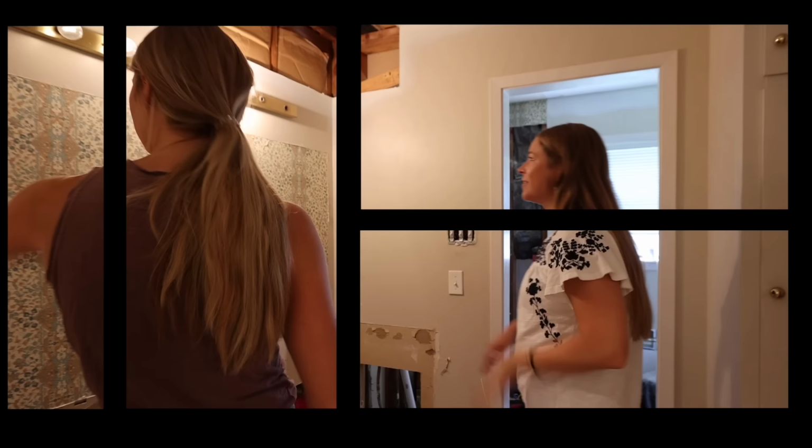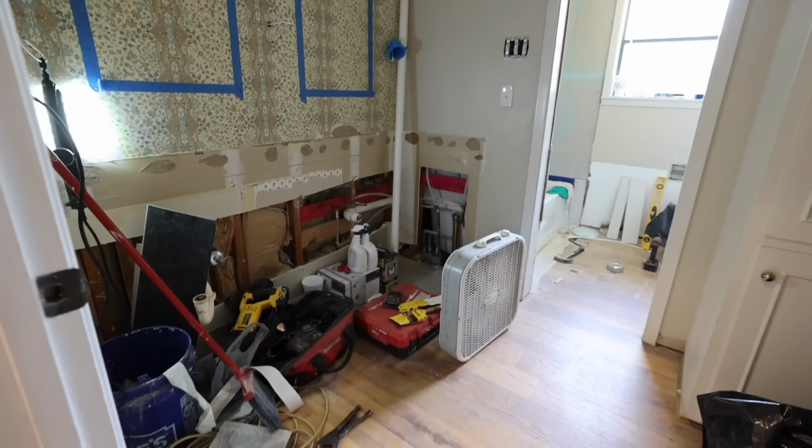This is their kids' bathroom, and while we've been hard at work in the rest of the house, they hired another crew who's been working in this bathroom, but I got to be in charge of the design.